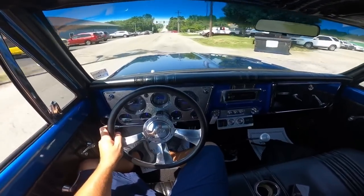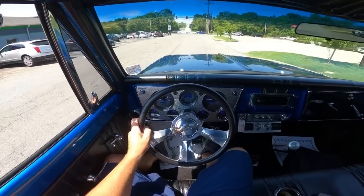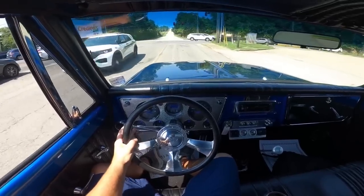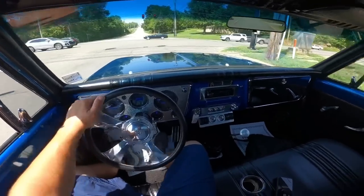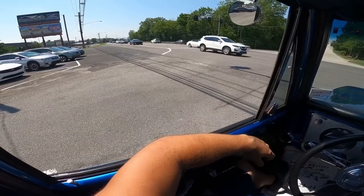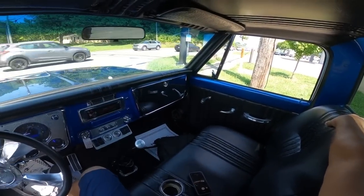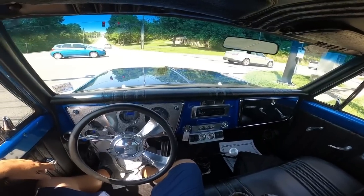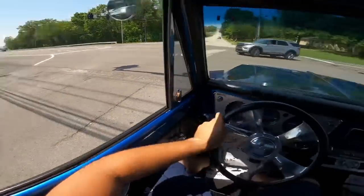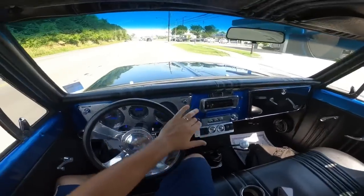Hit them again. It's not doing it every time. It did that when we first took off too. Easily kicks the tires over.